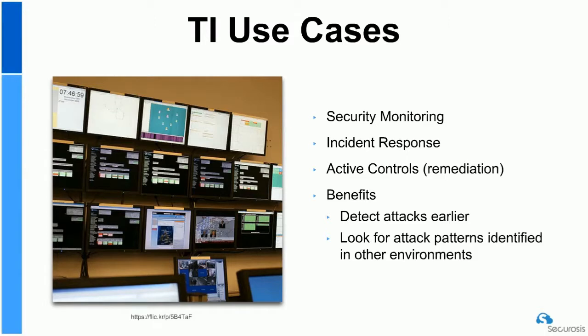So this first idea is that we are enriching the data that we are monitoring from a security context with real patterns of attacks that we're seeing in the wild.